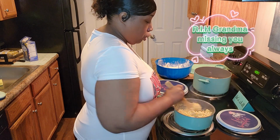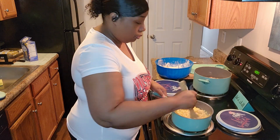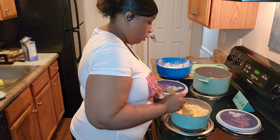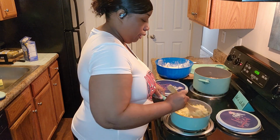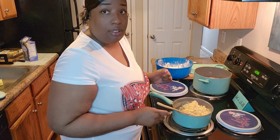I know my grandma, when she used to cook this, she used to do it like this on the stove and then put it in the oven. That's cool. It's so many ways to make macaroni and cheese. It ain't no wrong way. But I just don't use the box macaroni or whatever. It's just best to buy you some elbows and put your cheese in.